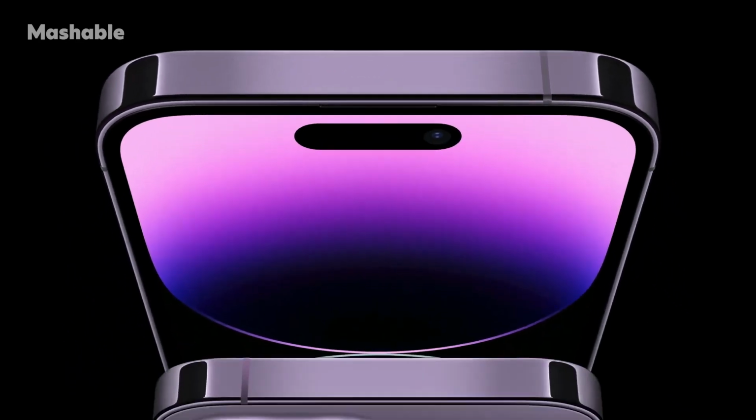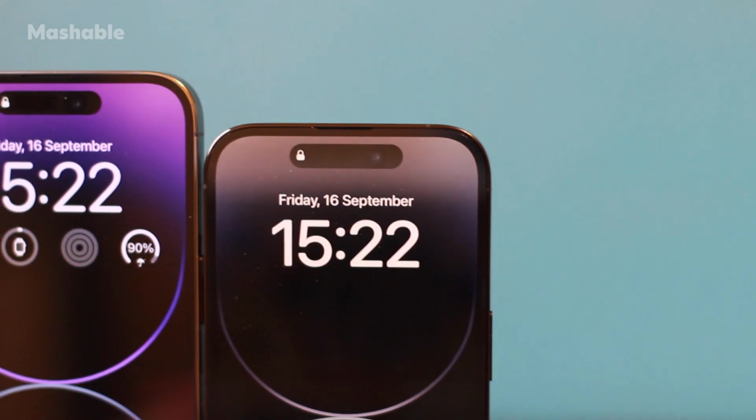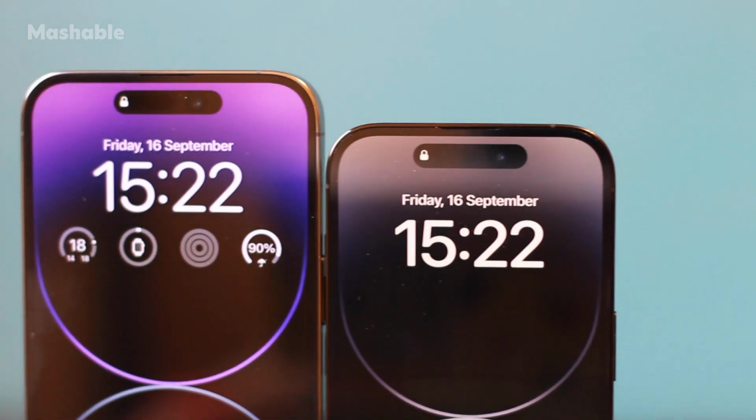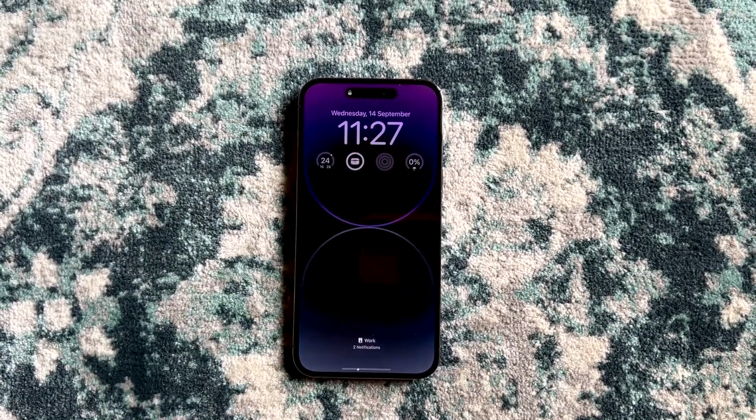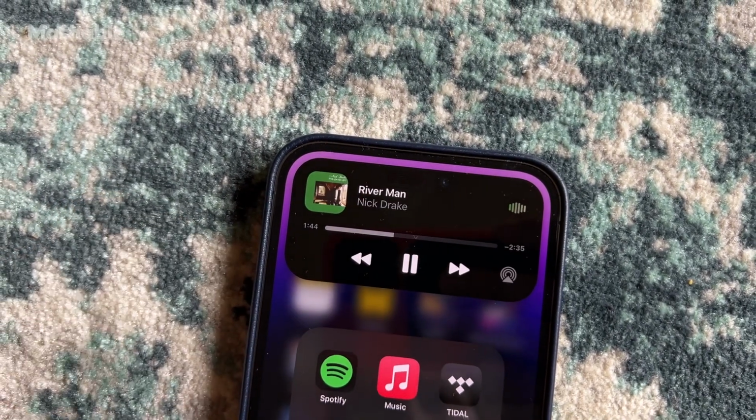Now, on the inside, the new iPhones come with the new Apple A16 Bionic chip, which you will not notice in real life. That's not because the new chip isn't fast, it's because last year's chip, the A15 Bionic, was also pretty fast, so you won't notice much of a difference in real life usage. However, the new chip powers a lot of the new features, including the always-on display and the Dynamic Island.